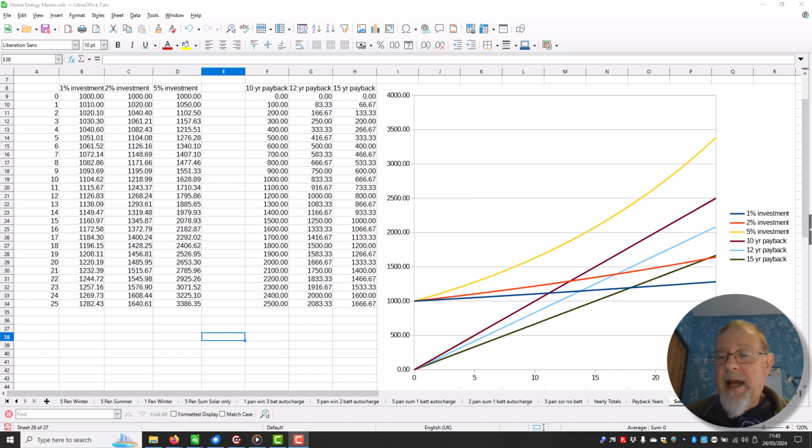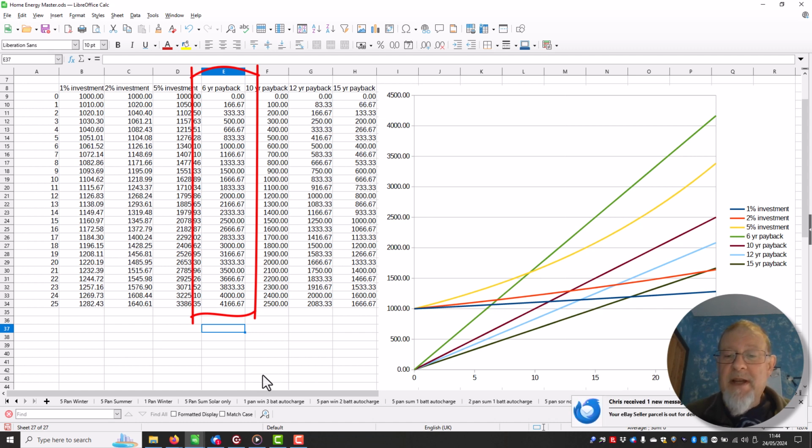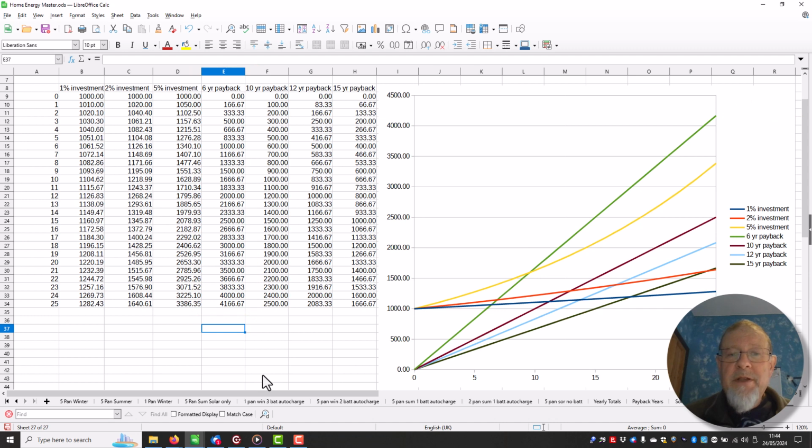Oh, and I have read, well, I got a comment from somebody saying they expected to get their payback period to be 6 years, and I've seen also 6 years on the internet from American sites where it's a lot sunnier. And yes, if you can get a payback of 6 years, the green line, that is looking pretty good. So what do we conclude? Well, what do we conclude?